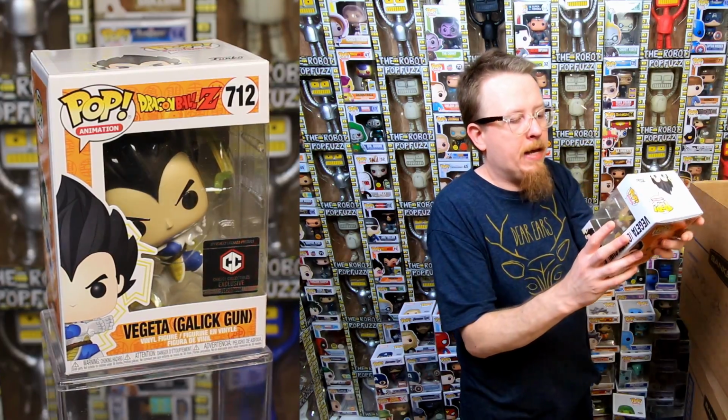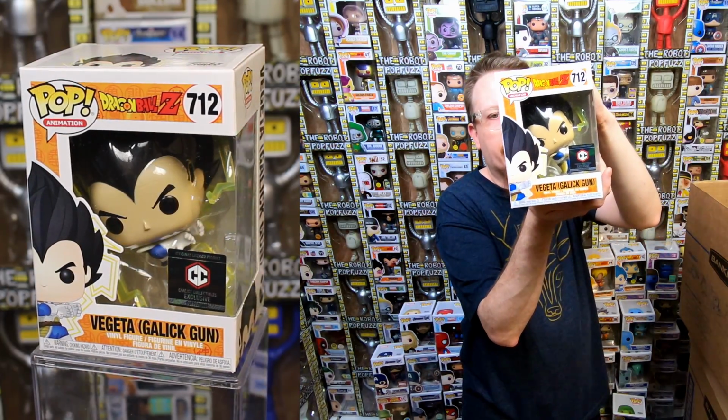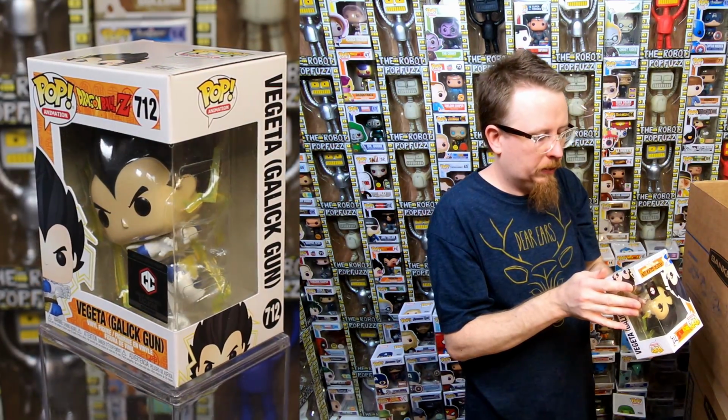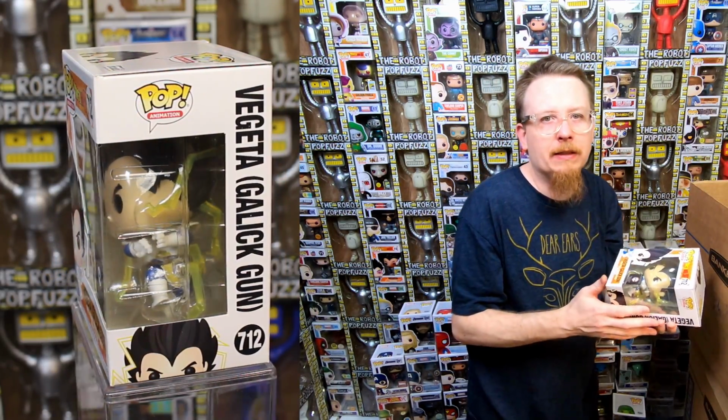Okay, next we have a Vegeta GALICK gun from Child's Collectibles. I don't think I have that one, so that one's going into my collection. Again, another newish pop. I like getting these newer ones. It came out last December, so it's like 6-7 months old. To me, 6-7 months is still new.